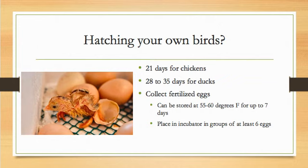When collecting the eggs, you can store them in an area between 55 and 60 degrees Fahrenheit for up to 7 days. You'll want to do this so that you can incubate the eggs in groups of at least 6. This will allow chicks to hatch together.